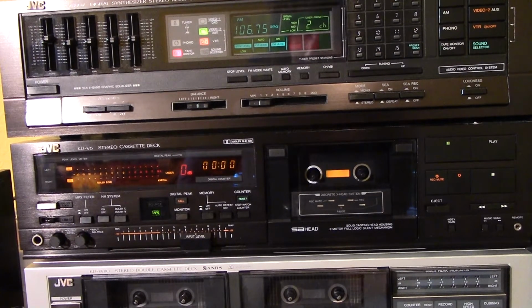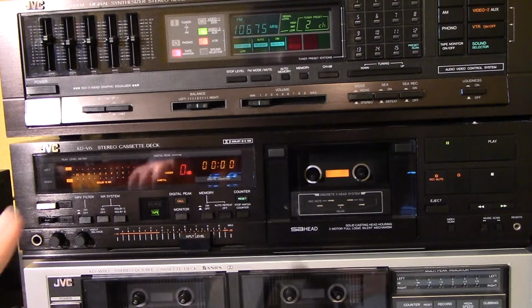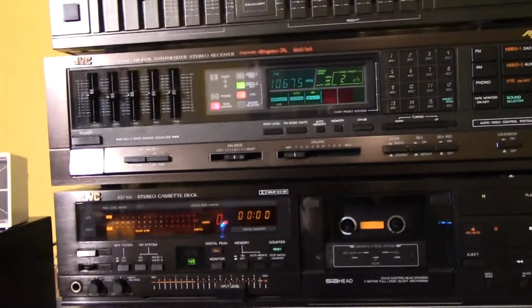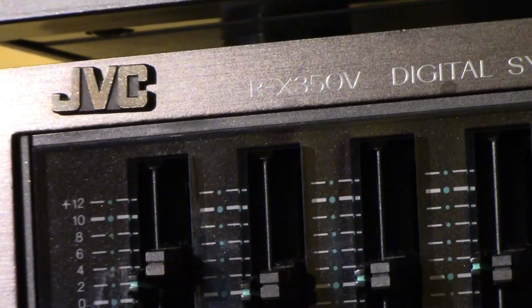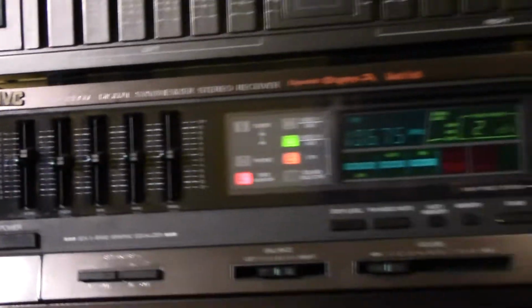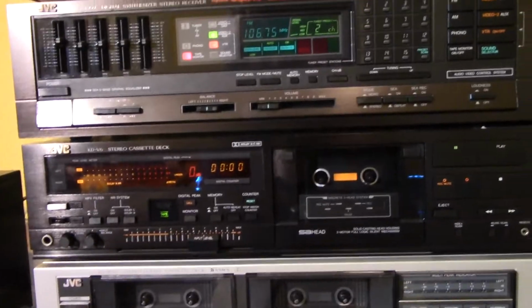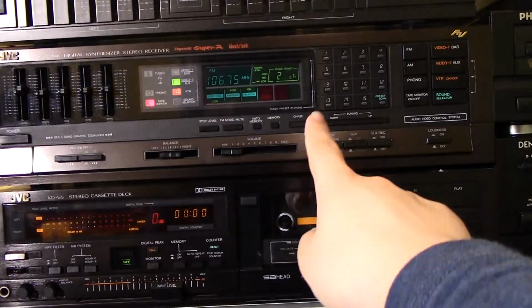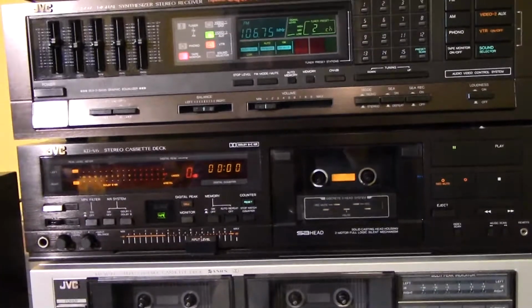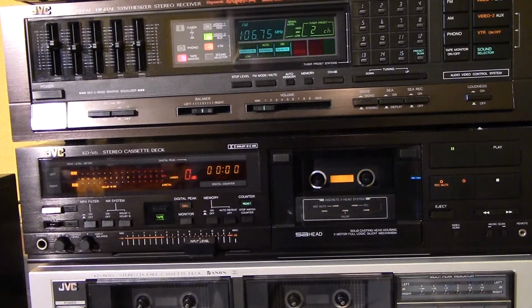Anyway, so I got this deck I think 2 months back, and I got it on eBay, and I actually picked it up along with that receiver up there, which is a matching receiver. It's an absolute beast of a receiver. I love it a lot. It's the JVC RX350V, and I got it with it. It's a matching receiver from the era. This is JVC's second highest end receiver from that era. This is JVC's third highest end cassette deck.